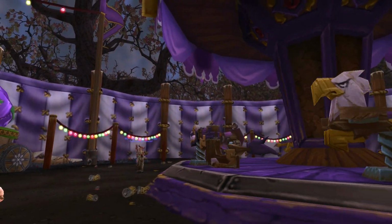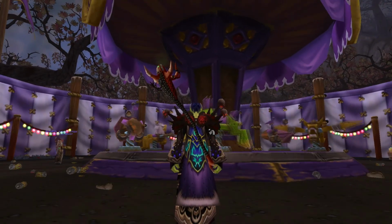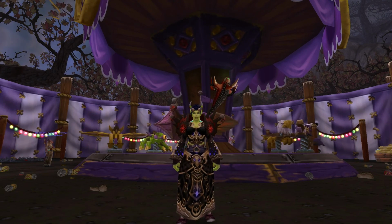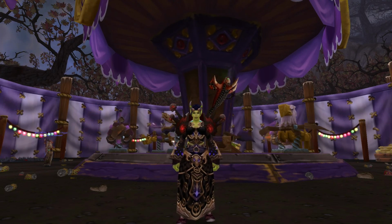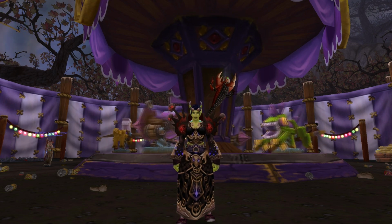Now, these changes are pretty cool. I like the experience buff, definitely. That's something that I will be making use of. You can imagine if it's AV weekend as well as the Darkmoon Faire, you're going to be raking in the experience. So that's definitely a positive thing to look forward to in 5.1.